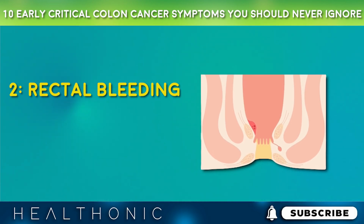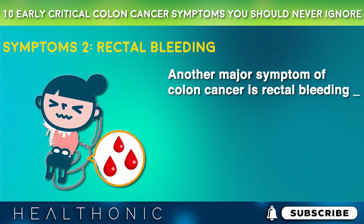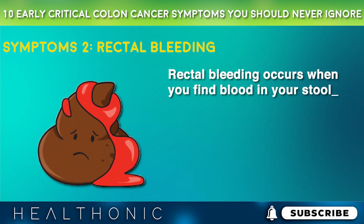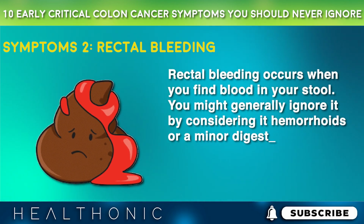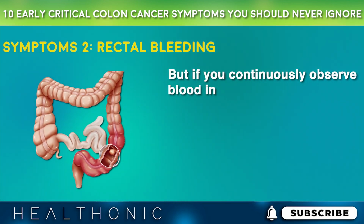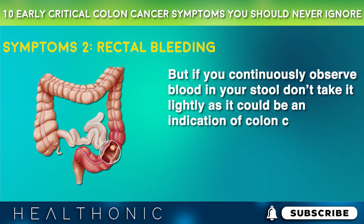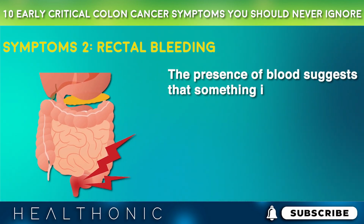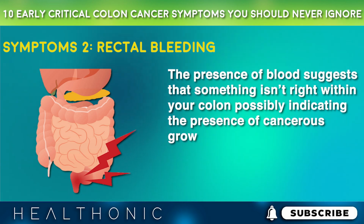Number two, rectal bleeding. Another major symptom of colon cancer is rectal bleeding. Rectal bleeding occurs when you find blood in your stool. You might generally ignore it by considering it hemorrhoids or a minor digestive issue. But if you continuously observe blood in your stool, don't take it lightly, as it could be an indication of colon cancer. The presence of blood suggests that something isn't right within your colon, possibly indicating the presence of cancerous growths or polyps.